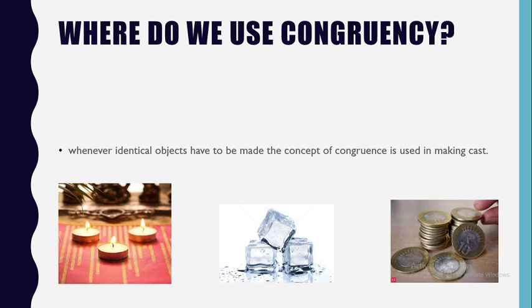Shoes. Yes, Ramya. Ma'am, when we buy shoes, we go with a measurement, like 7. Then the length and the same size. If you are not buying shoes for yourself, and your parents are going, then you just draw the figure, and there also you will use that congruence.